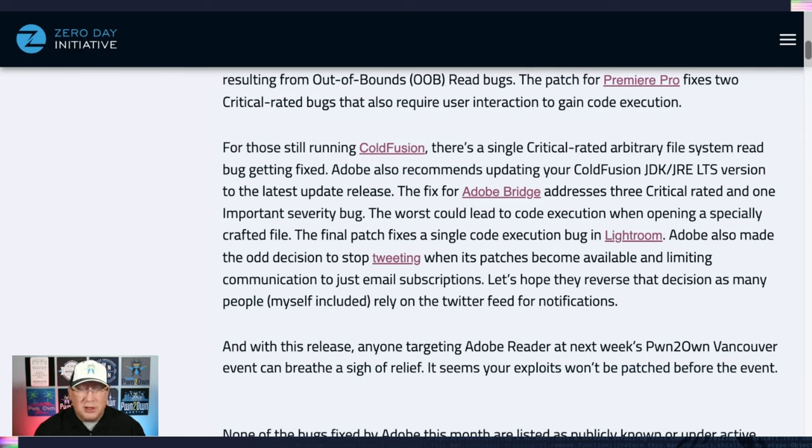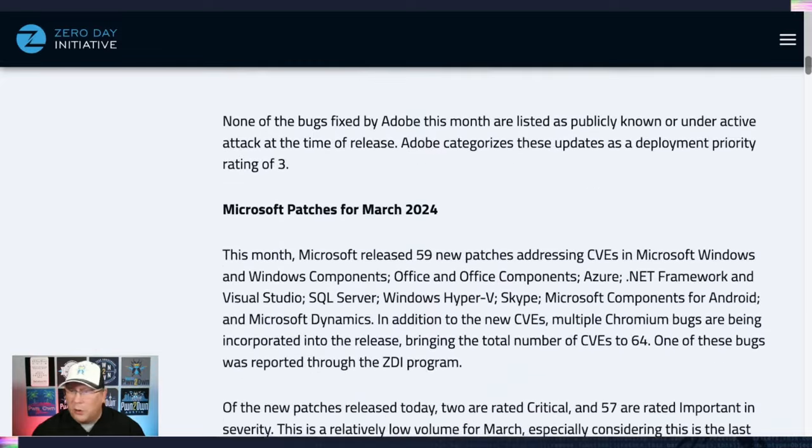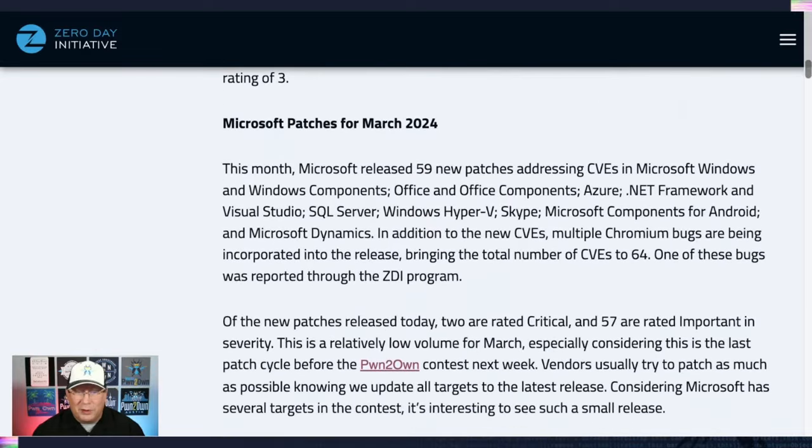So congratulations. Also, Adobe has made the decision to stop tweeting when their patches go live, which I find very confusing. It's one thing to say, okay, we're dumping this platform. It's another thing to say we're taking away communications that a lot of people rely on. So hopefully they reverse that. Please tweet them or email them and let them know your displeasure if you care. None of these bugs are publicly known or under active attack at the time of release.